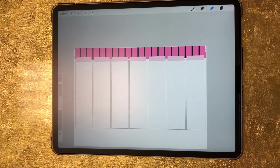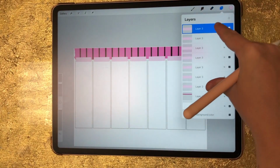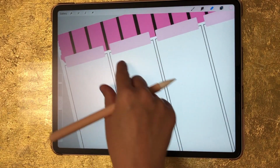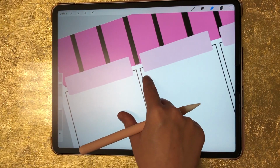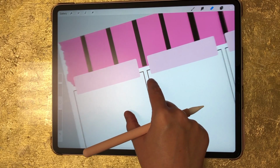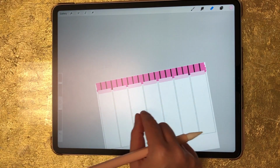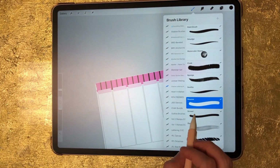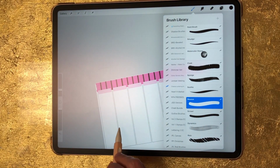So now I'm going to merge all of these layers and I'm going to handwrite my days. So I'm just going to zoom in and I'm going to start with Monday. I'm still using my bounce brush.